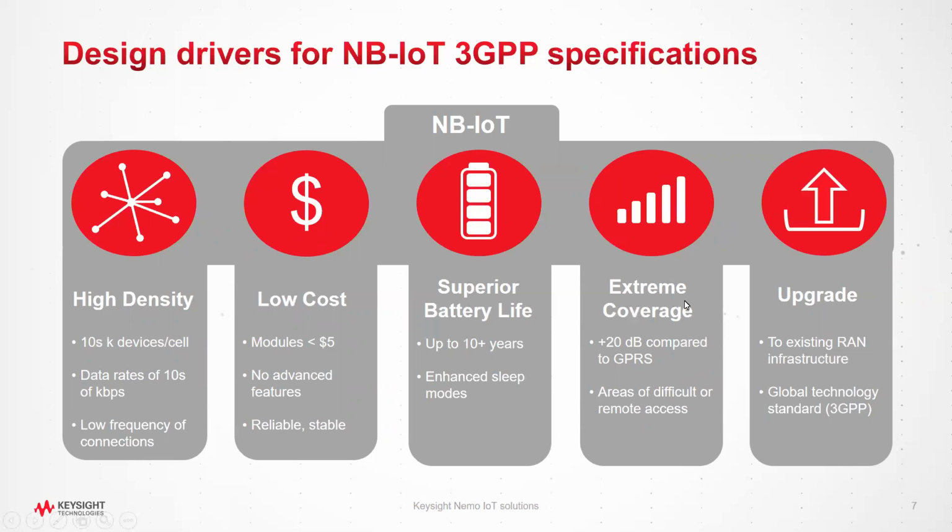And then extreme coverage, you will have higher coverage, anywhere between a boost of 15 dB up to 23 dB compared to existing LTE. And when it comes to upgrades, the network equipment manufacturers have made it very straightforward. Well, it is still complex when it comes to making the upgrade, but at least in terms of investments, in existing LTE networks, the operators can upgrade their existing RAN infrastructure to support NB-IoT and Cat-M1. That is already happening in the market across multiple countries, and that's what we support as well today.